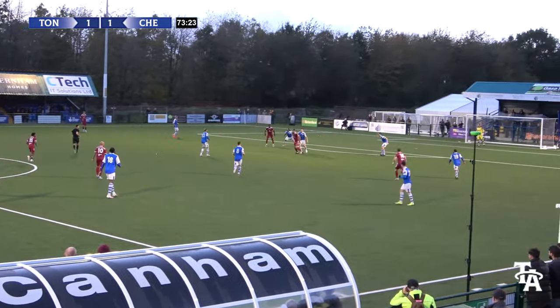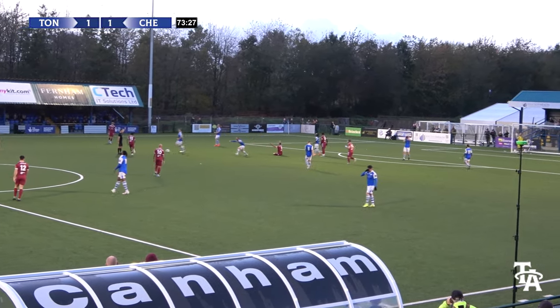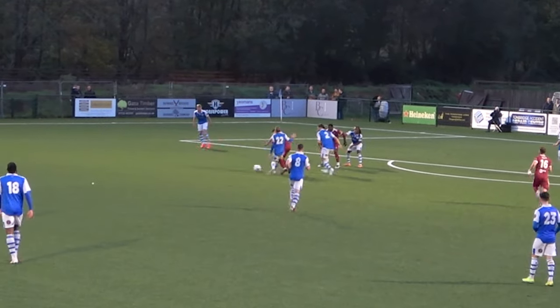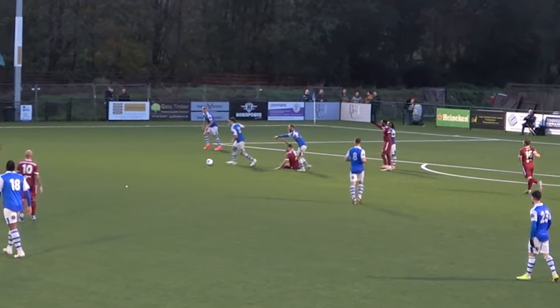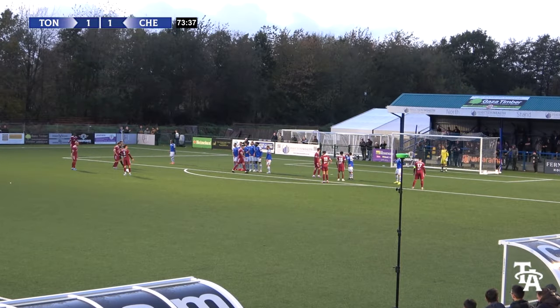Last 20 minutes of the game. Which side's going to go on and win this, if anybody? Foul on the edge of the area. Scott Wagstaff can't believe it. He feels he got the ball. Looks like he did get the ball, but got man as well. So Betterman winning his side the free kick.